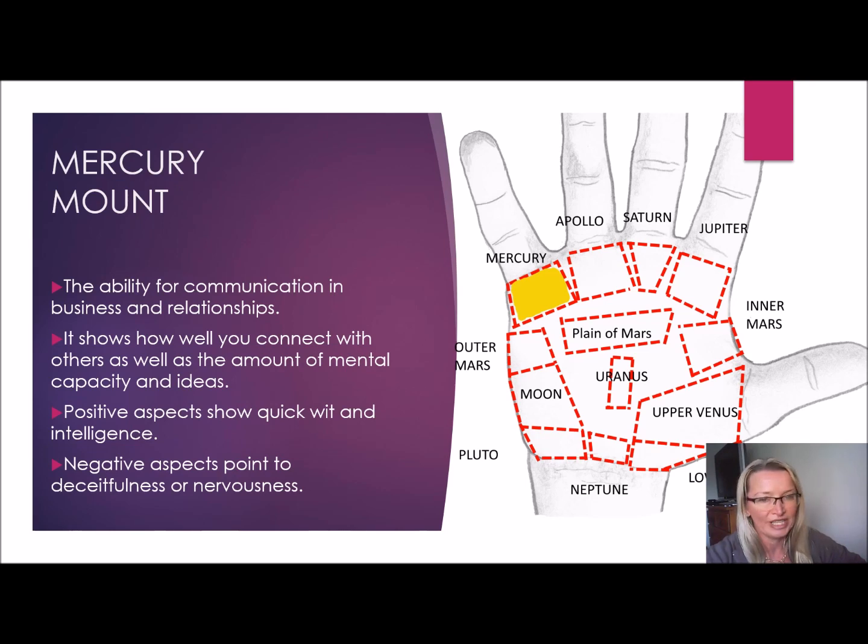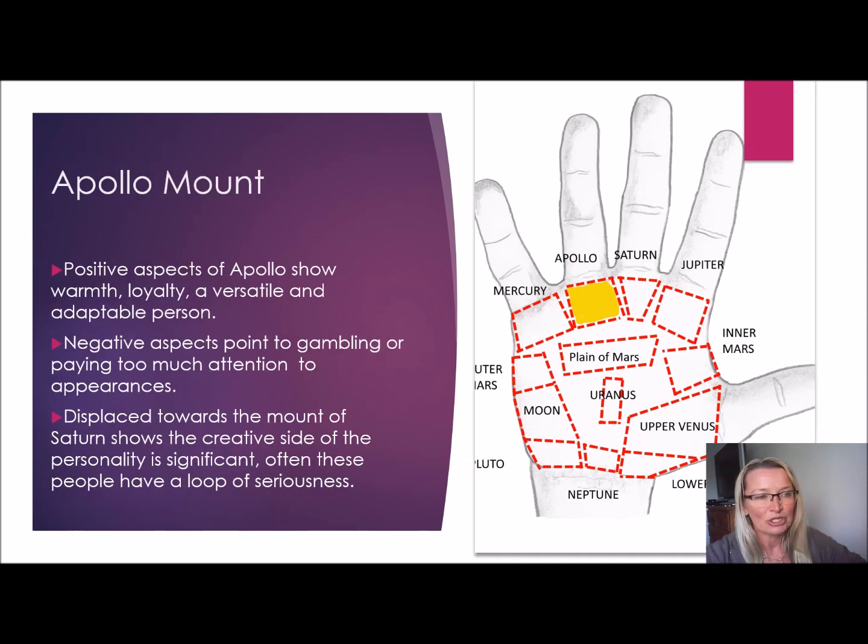Let's move on to the Apollo mount. Positive aspects of Apollo show warmth, loyalty, and a versatile, adaptable person. They're usually quite social. If this mount is puffy, the person is a social, happy, lucky person. Negative aspects, as before, are crosses or grills. A cross, for instance, on the Apollo mount can show a loss of reputation or frustration in the pursuit of success. So there's an obstacle there, and that's what that stands for.